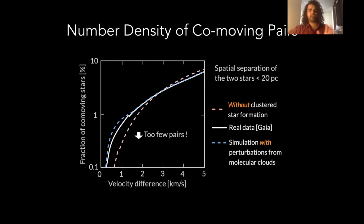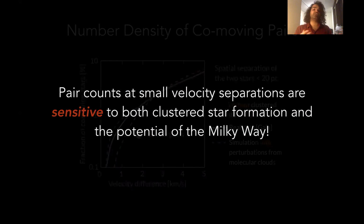These are extreme versions, but you can imagine running something like 1,000 of these simulations and slowly MCMCing your way to the real Milky Way, putting key constraints on both how star formation works and how the potential of the Milky Way is, right? Like how many perturbers are there? How many clouds are there? How strong are the spiral arms?